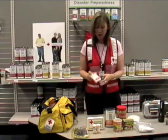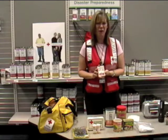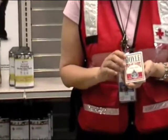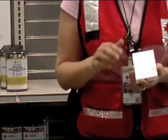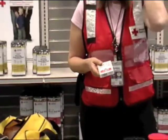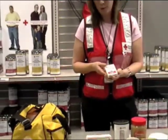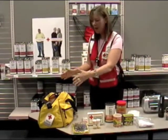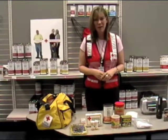And if you do have to go to shelter, take something to keep yourself entertained. A deck of playing cards, if you have young children, maybe something like a coloring book and crayons will work just fine. But just think about that. It may be a few days before any essential services are restored. So take something along that can bring you a little comfort, keep you occupied as you're going through a crisis. Then take all of your supplies and pack them in one disaster supply kit.